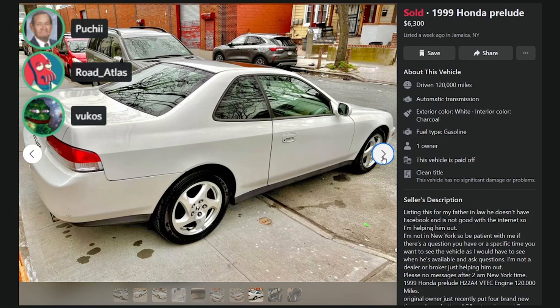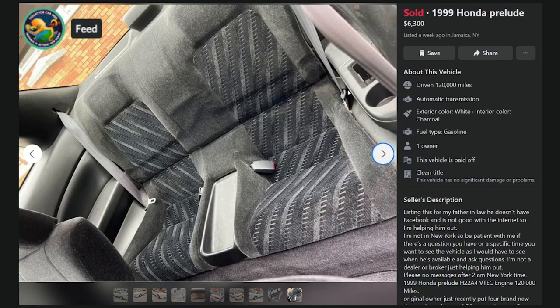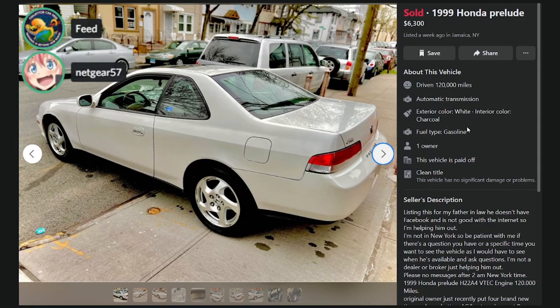So $6,300, automatic, but it looks pretty damn clean, honestly. That one in El Paso is better, yes. I think, but I'd also call this a B. Yeah, it's still a good deal.